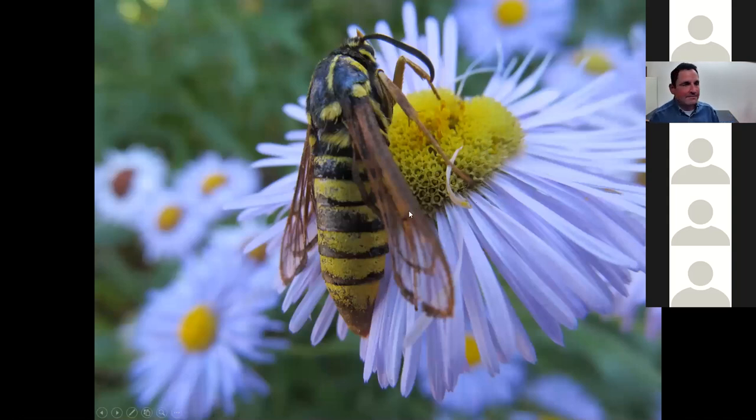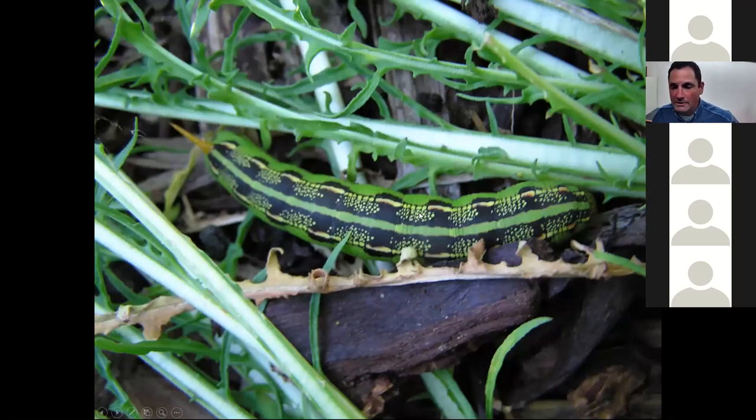But there's more. The duff that gets created at the base of the aspens from all those wood shavings and sawdust provides areas for overwintering or for pupation for a lot of different species, including some of these clear wing moths. This is another bee mimic, but this is actually a moth, and they'll emerge from the ground right below the aspens from that duff that those borer beetles kick out.